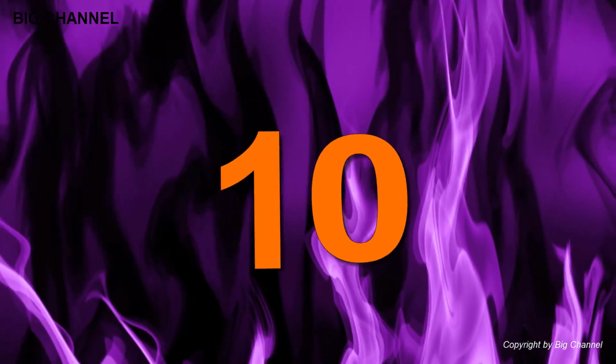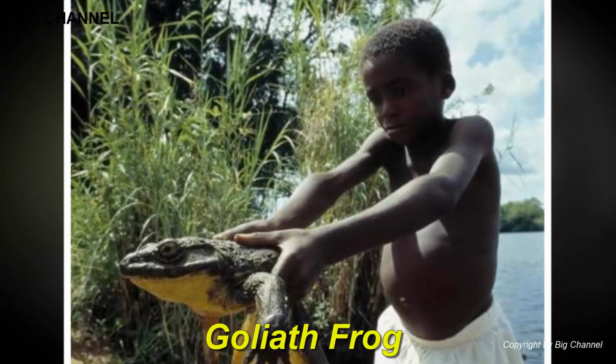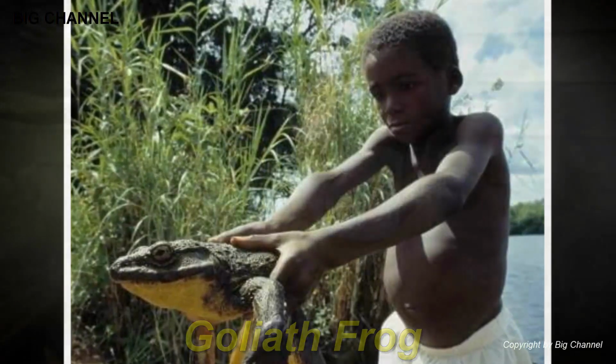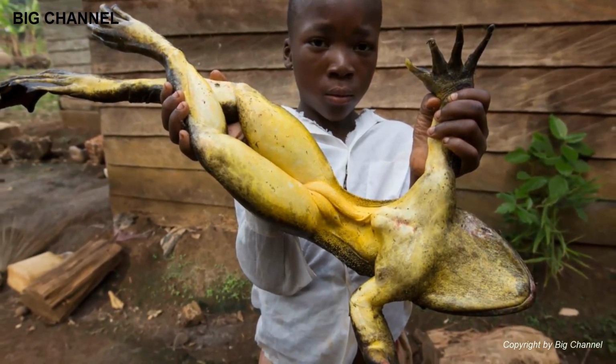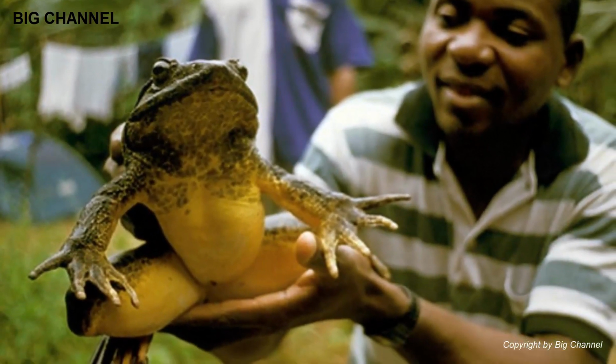Number 10. Goliath Frog. Goliath Frog is by far considered the world's biggest frog. It grows up to a length of about 32 centimeters and weighs up to 3.25 kilograms. The muscled legs are very strong and capable of jumping up to 10 feet. They tend to live in relatively high temperatures, generally in dense areas around river systems.